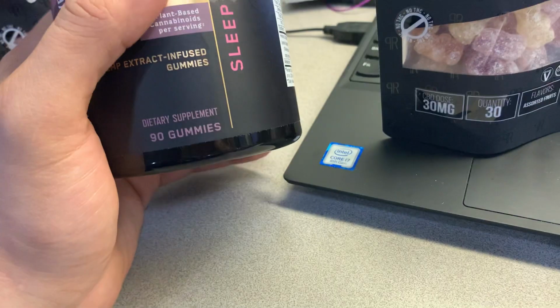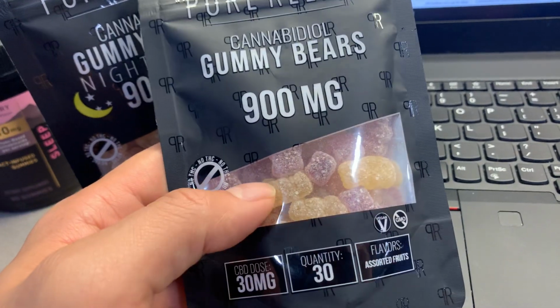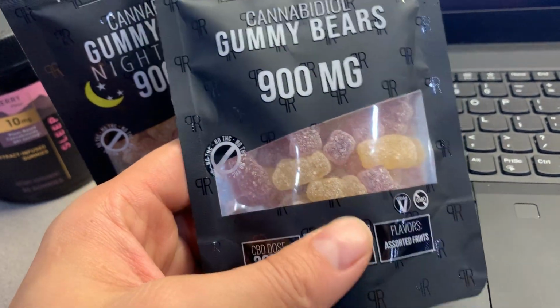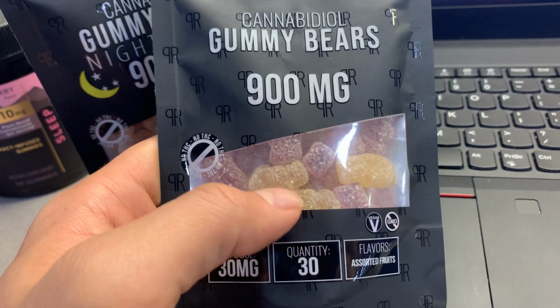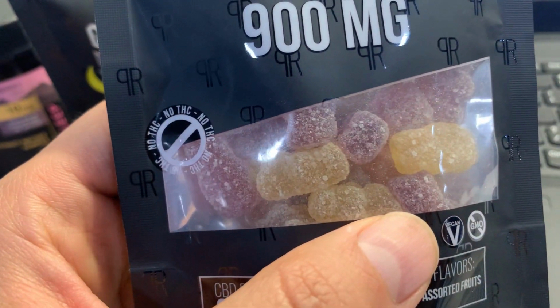All right. And the other flavor for your daytime one that they got is like a lemon lime. It's all right. The kids don't really like it. So I think that if you were going to get something for your kids and they have some really bad issues, taste-wise and everything, this would be the better one. These are the better ones. See, they look real gummy, real delicious.